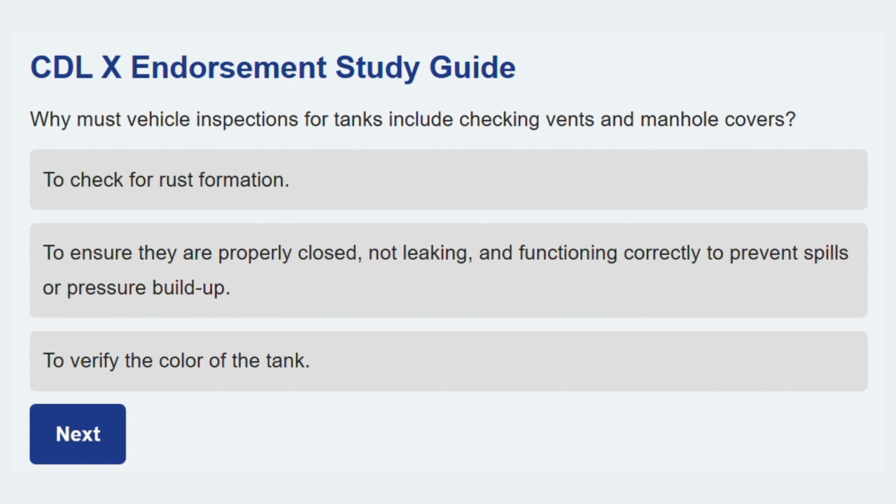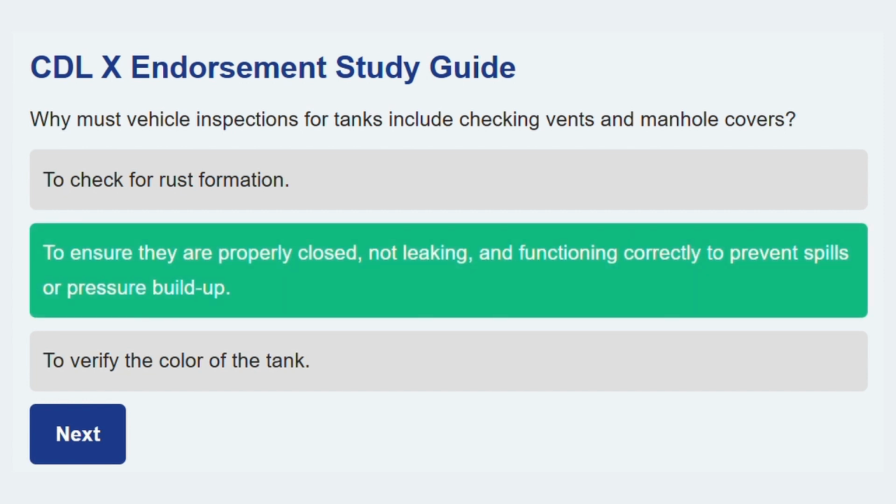Next on our list, why must vehicle inspections for tanks include checking vents and manhole covers? To ensure they are properly closed, not leaking, and functioning correctly to prevent spills or pressure buildup. Properly sealed vents and covers prevent leaks and maintain tank integrity.